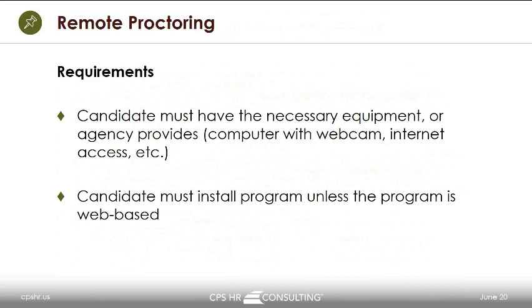It's always best to let candidates know beforehand what's going to be expected of them in terms of their equipment. Because it's pretty disappointing to get somebody all the way through the registration process, getting all set up, and then not being able to actually take that test because they don't have the right setup in place. So as much as we can, we do encourage all of that testing and communication up front. And the candidate might also need to install a program to have the remote proctor system running if it's not web-based. So again, good information for the candidate to know up front before the test.